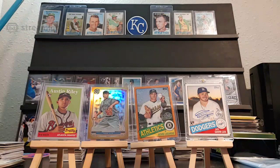Let me look up Lux real quick. It'd be less than eBay, so I check eBay, but I'm selling for under eBay. There it is. Lux.